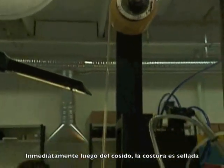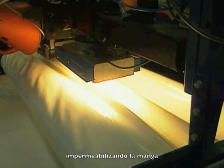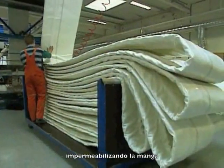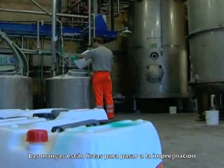Immediately after being sewn, the seams are sealed with a patented infrared welding taping system to make the tube resin and watertight. The tubes are then stacked, ready for moving to the neighbouring impregnation factory.